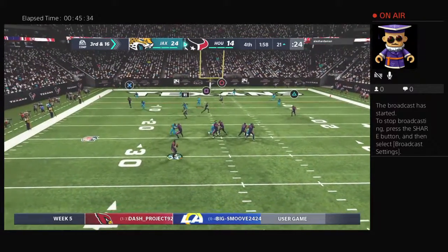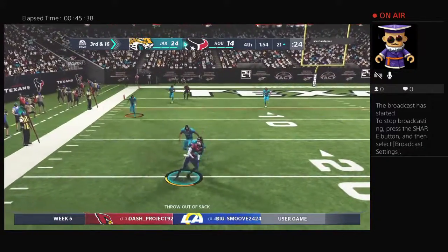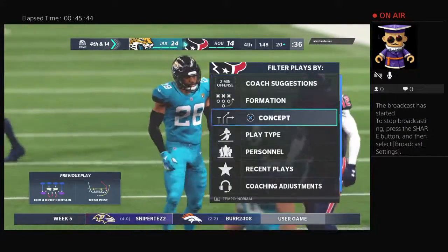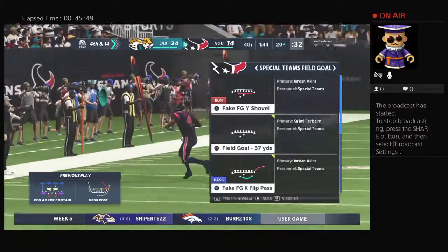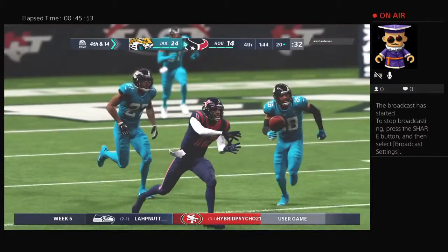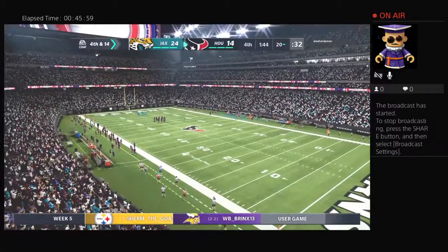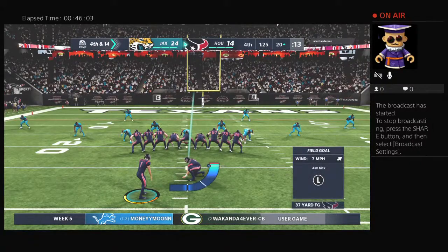Out of the gun, Watson. Steps away to his left. Caught left side by Cobb. And he's able to get it to the edge of the red zone at the 20-yard line. 2 yards is all they'll get on the completion. It's 4th down. So on 4th down, out trots the kicker in a big spot here.